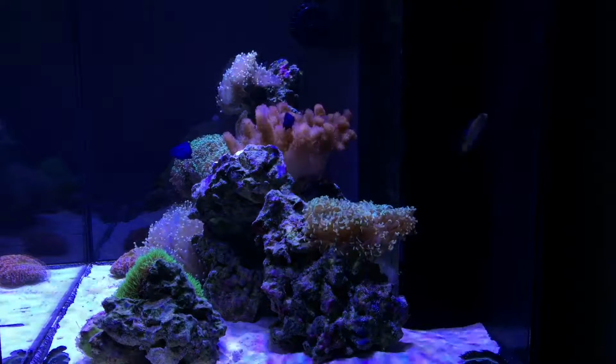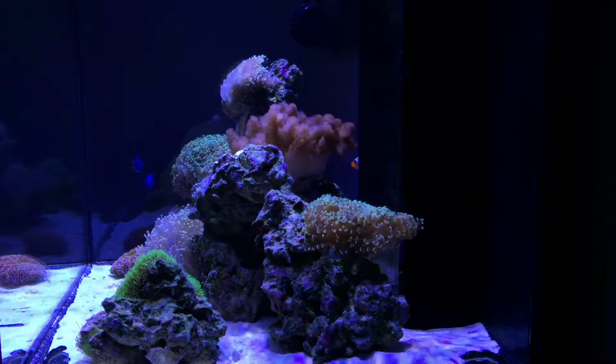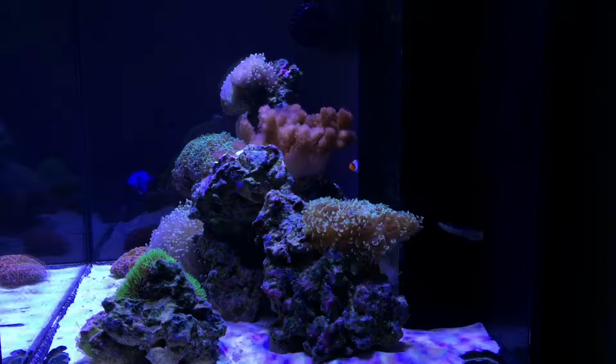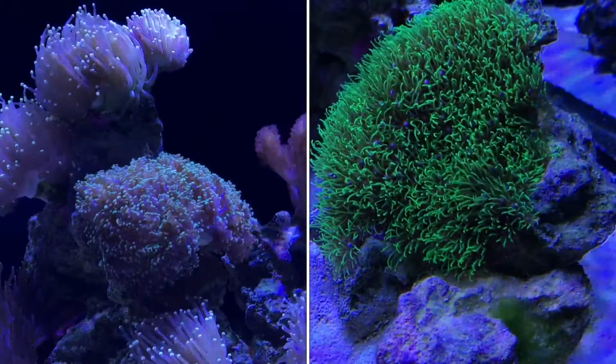Who knows where I'm going to move it to in the end, but I'm pretty happy with where it is right now. My sand bed is getting smaller and smaller because I bought the sugar fine sand, and I'm slowly sucking it all up every time I vacuum, which I'm actually okay with because I just bought some new sand that I'm going to add to that.